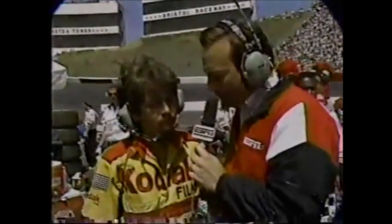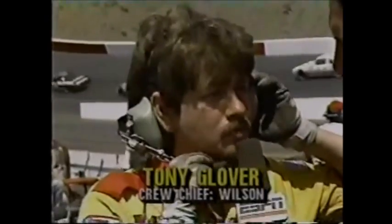Tony Glover and the Kodak crew chief here in the pits of Rick Wilson. Tony, did Rick say what happened out there? I think he blew a right rear tire. I'm not sure. He'd got in the wall the lap before. We was getting ready to pit, and I think it blew a right rear tire out. And it's got pretty much damage to it right now. We'll have to just look at it and see what all's the matter with it. Hopefully we can get the Kodak Film Oldsmobile back out there for some more points. That's what we're looking for now. We definitely can't win the race now.